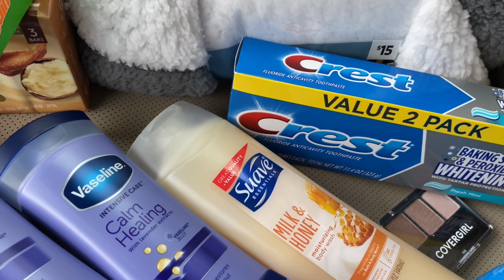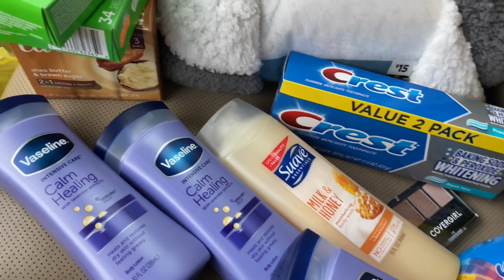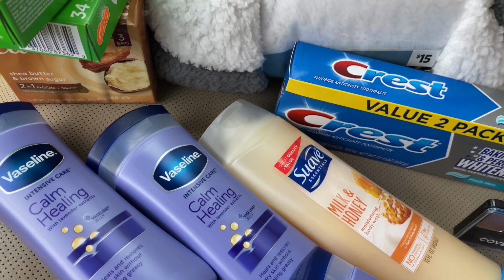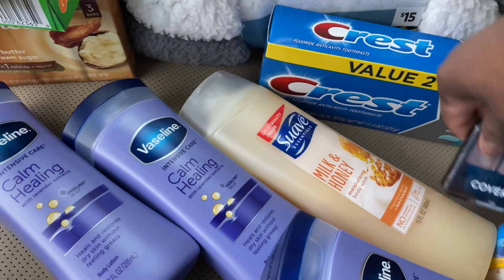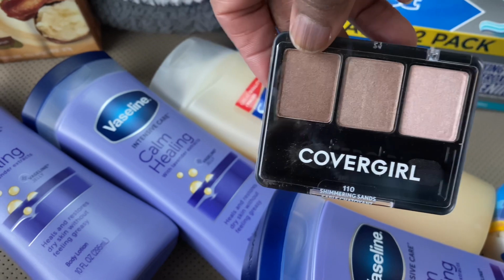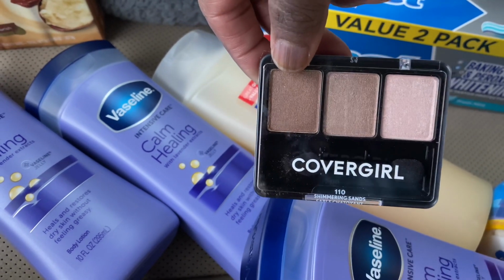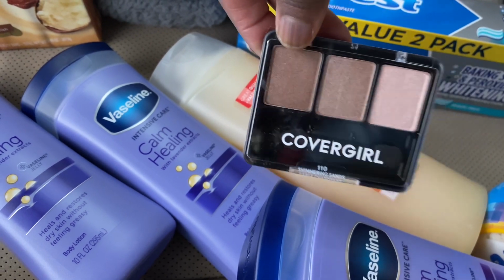Then I had clearance. So I had to put something in my transaction to eat up all of the overage. So this CoverGirl is $2, and let's see, CoverGirl is $2.02. So it ate up the overage that I had on here, and it was a little bit. I had a $3 off, I think it was manufacturer coupon, no, digital coupon that only made this $1.02. Okay, so that's for that.